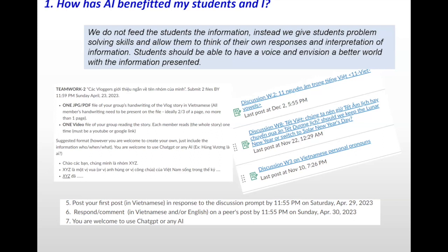Here are some examples of what I asked my students to do, starting this year. Discuss the 11 vowels in Vietnamese: which vowel gave you the most difficult time to practice? Or discuss Vietnamese personal pronouns, which are very complicated. Or social issues, like discuss whether we should keep the Lunar New Year or switch to the solar New Year, like Japan. Japanese switched from Lunar New Year to celebrate solar New Year, but why do Vietnamese still keep it? And what do you think about that?